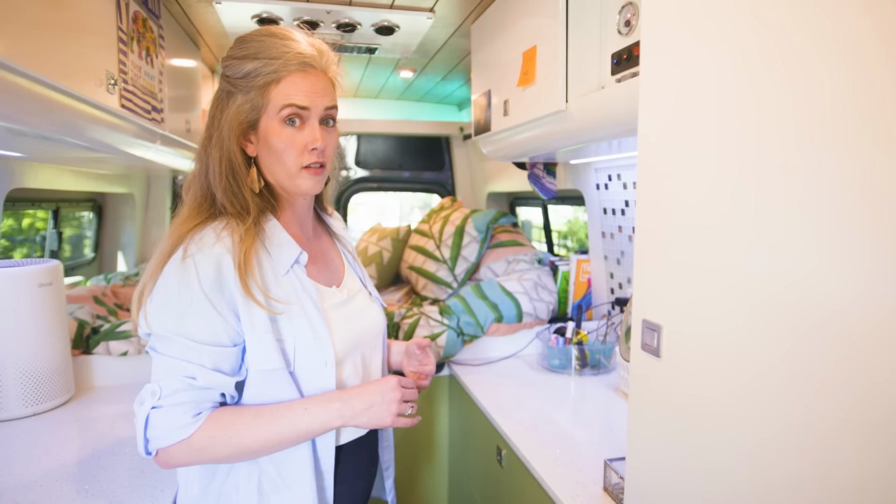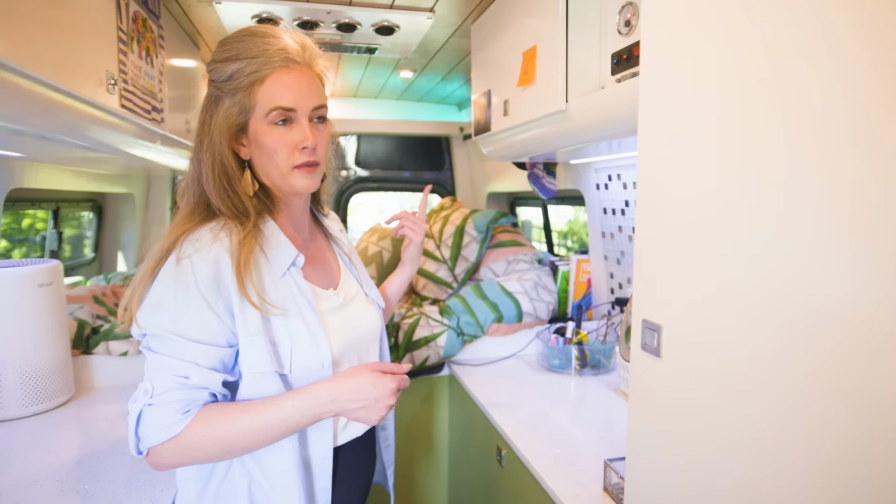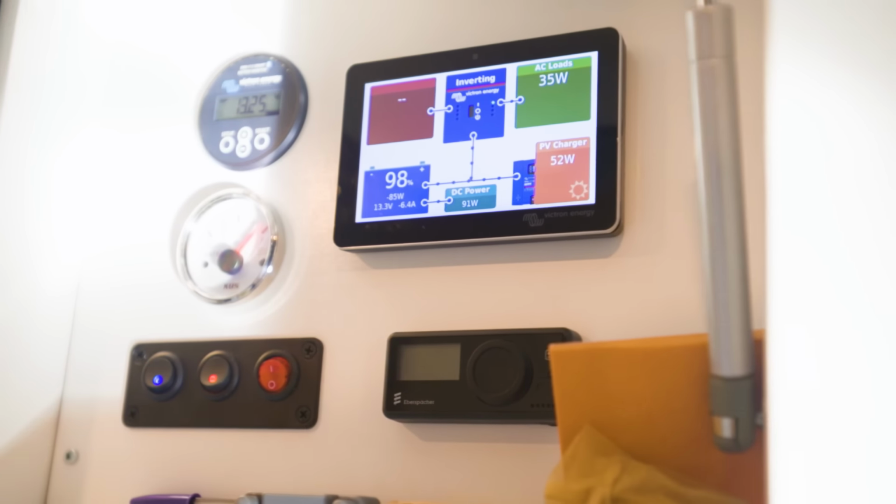I have a second alternator on the van as well, so whenever I drive, I'm charging that battery, so I don't have to worry so much about whether it's sunny out or whether my panels are pulling the power I want.